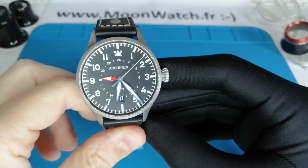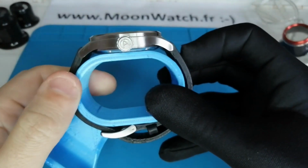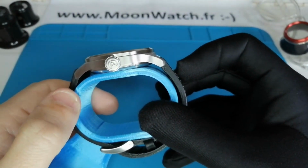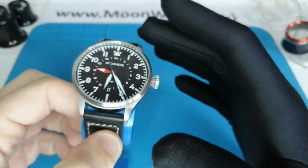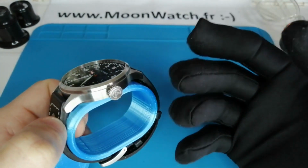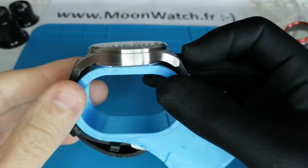First of all, the case of the Archimede Pilot GMT watch measures 42mm in diameter and only 9.5mm thick. This case is made of brushed steel. Its design makes it one of the thinnest pilot watch cases on the market, whereas Stowa or Laco are at 11, 12, 13mm and IWC at more than 14mm. Here we have a case with a thickness of 9.5mm.